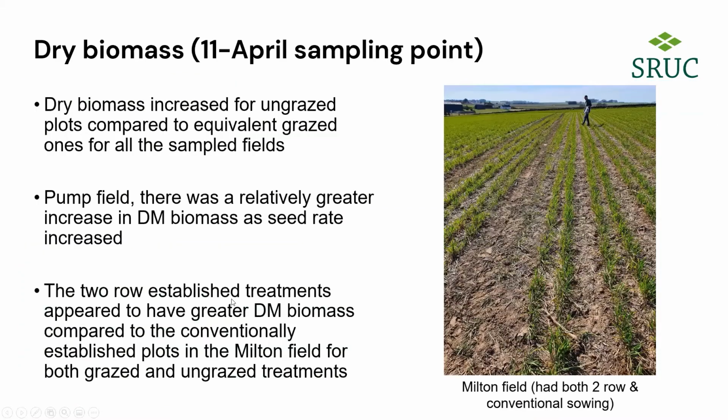And again, the 2-row establishment treatments, you can see here, this is a grazed area and there's an ungrazed area next to it. I think this is the conventional sowing on the left-hand side.